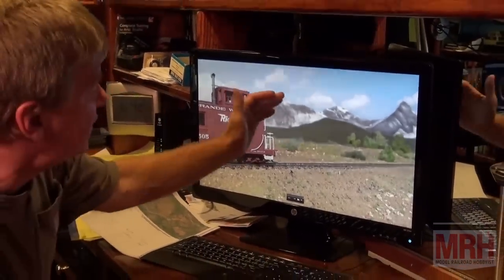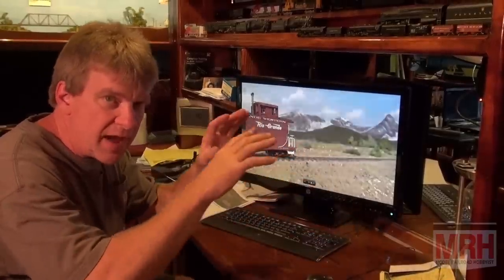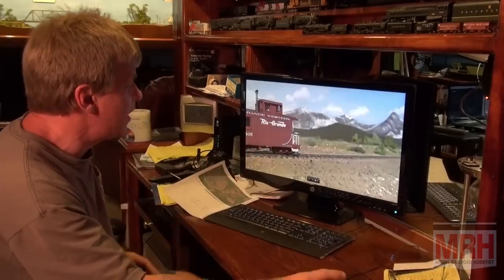So I think what we need to do is take these mountains and actually project them with a digital projector onto foam and carve them out, trace them, actually reproduce the mountains as exact as we can, doing it that way.